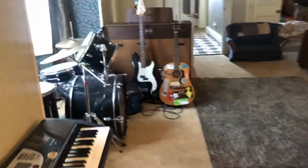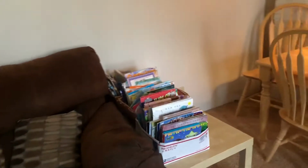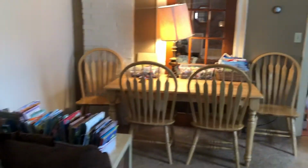We've got our music room. Some couches. I've got to organize my books better, but I just kind of threw everything out there. Lego table. Our bedroom. And we got another little Lego table here.